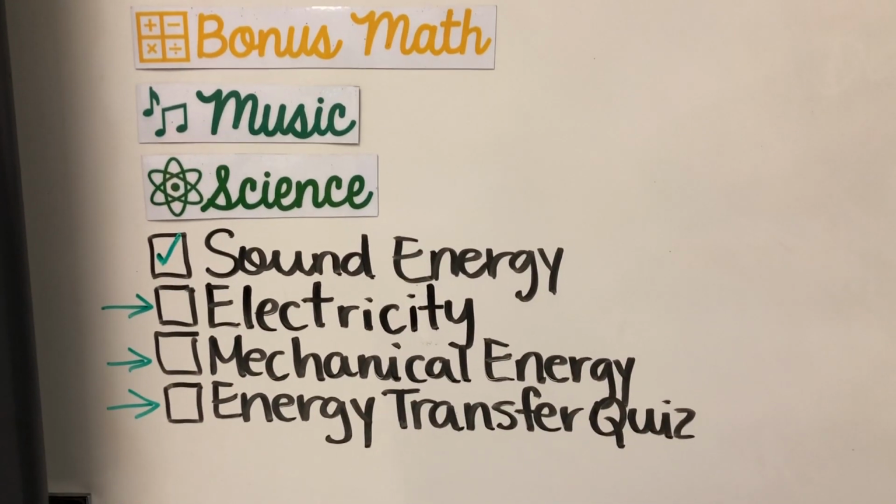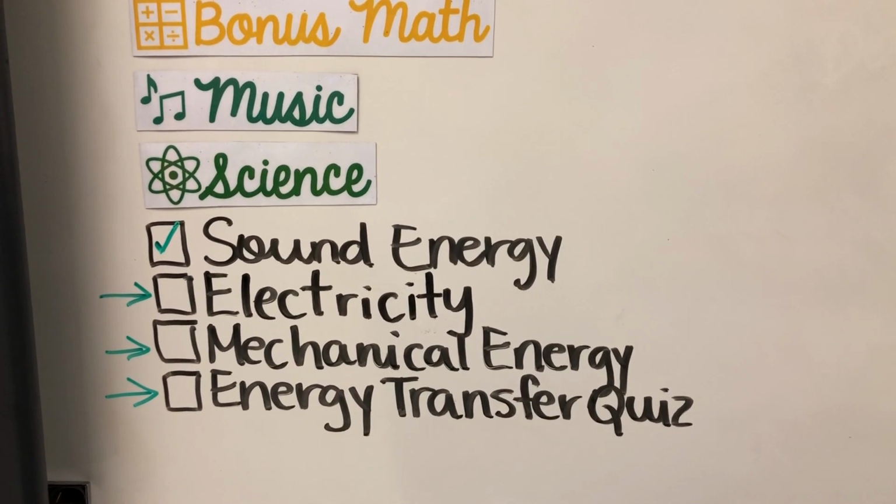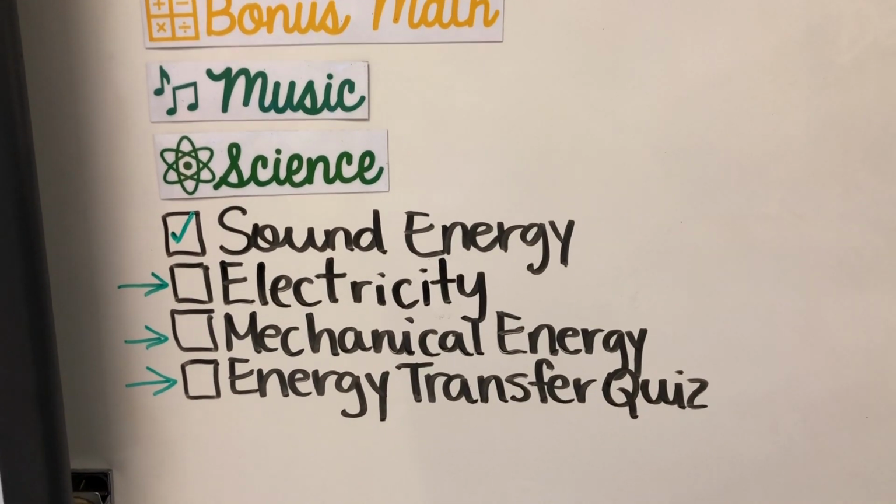And here is what we accomplished in science. We did have to move quite a few things for tomorrow. So we didn't have enough time in science to get through the rest of the energy tutorials because we were reviewing the other energy types and also having the students discuss different types of energy. I also showed them some vocabulary videos on light energy, heat energy, and sound energy. So we spent time doing that as well.